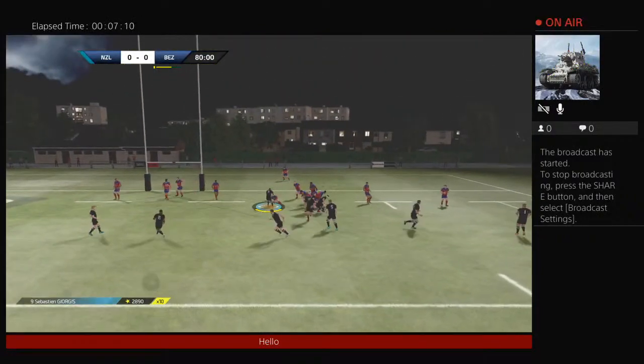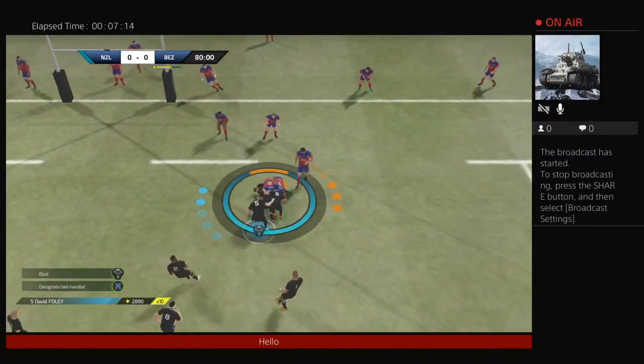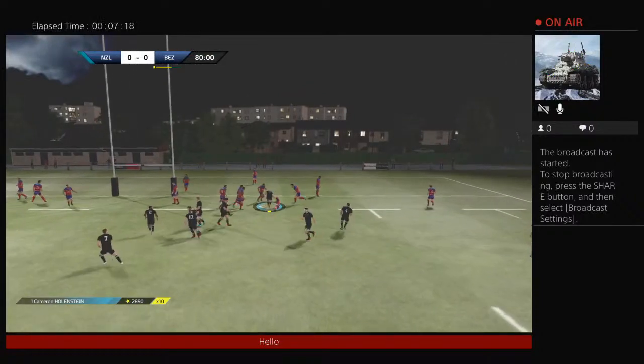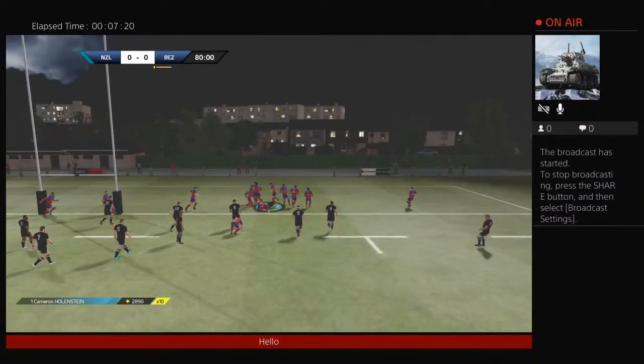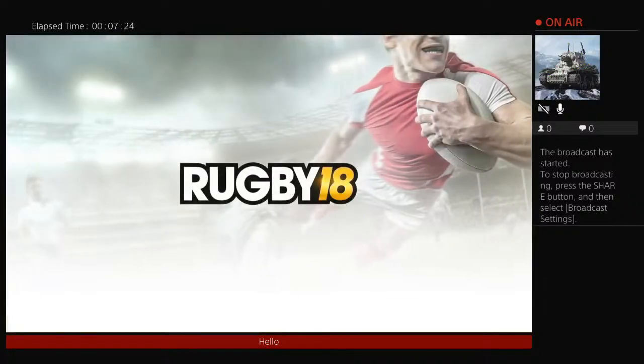The ball is in the hands of the scrum half, Georgie. He takes the ball and runs. Oh, he left the defensive line. And there it is, the first try of the match.